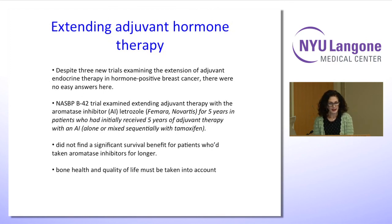So moving on to the next topic, which is extending adjuvant hormone therapy. Does this make sense, and for whom? And this really comes at the heels of the tamoxifen data, and as many of you know, tamoxifen is a hormone therapy used mostly in premenopausal women, but can be used in postmenopausal women. We know that using tamoxifen for 10 years works a little bit better, only by a few percentage points, but nonetheless a little bit better. And we know in general that in postmenopausal women, aromatase inhibitors work a little bit better.